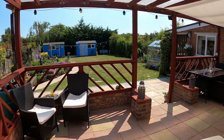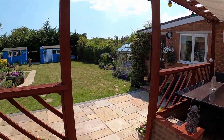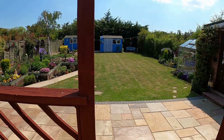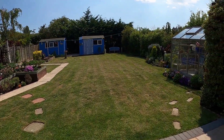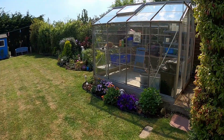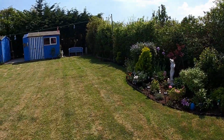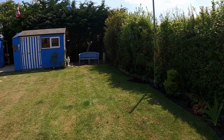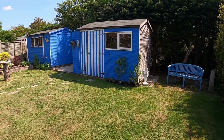So here we are outside, and you've got this gorgeous veranda. So not only do you have enough space inside for entertaining friends and family, but the outside space has been completely maximized to provide you with an amazing space for entertaining friends and family. You've got a lovely big lawn area here. You've got a gorgeous sunny aspect, and you can see you've got a brilliant little greenhouse there. But the garden's been so well maintained and manicured here. It's a lovely, lovely space, and it's very nice and private as well.